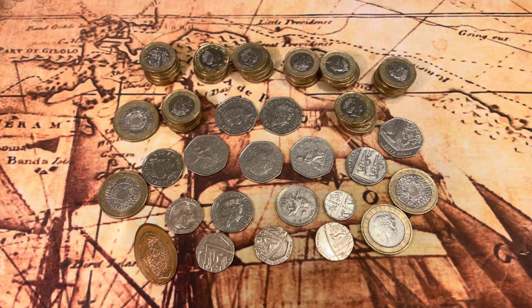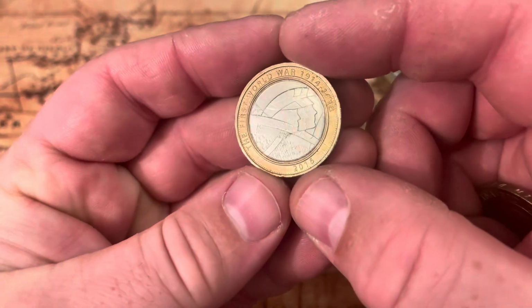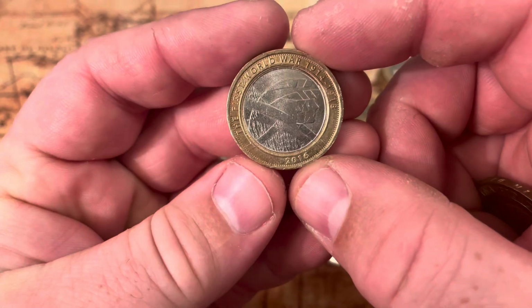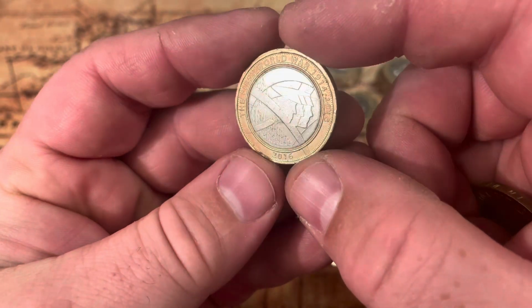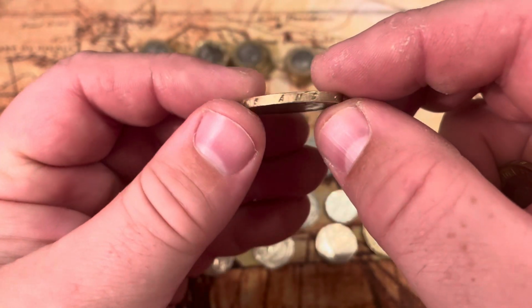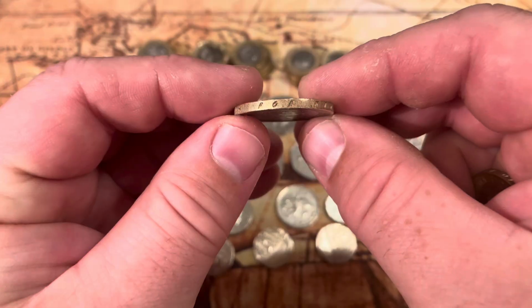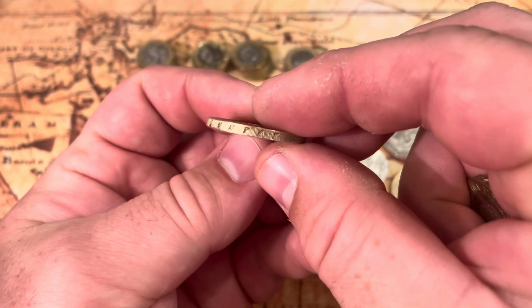So while I was there, if you saw my video when I went to St. David's Cathedral, I picked up the Army Centenary coin out of my change there. I thought that was pretty cool. The edge description says "for king and country" on there.